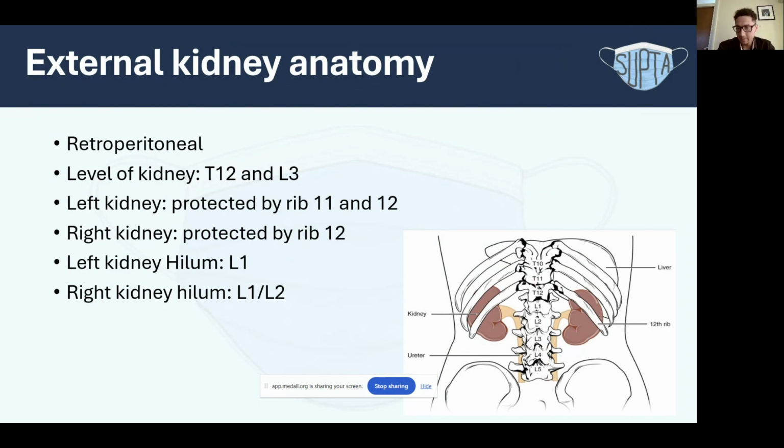Now, as you can see in the image on the right-hand side, the right kidney is a bit lower than the left kidney, and that is due to the liver being just superior to it, so it pushes it a bit lower. The left kidney will be protected by the rib 11 and rib 12, whereas the right kidney will be mainly protected by the rib 12. That is mainly due to the liver pushing it further down.